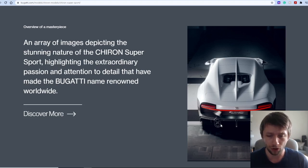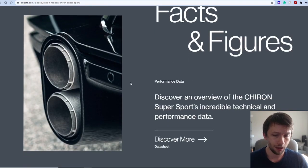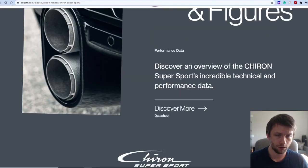The rear diffuser, just incredible. All that carbon, all the way it's laid out, amazing. Facts and figures. Super smart.